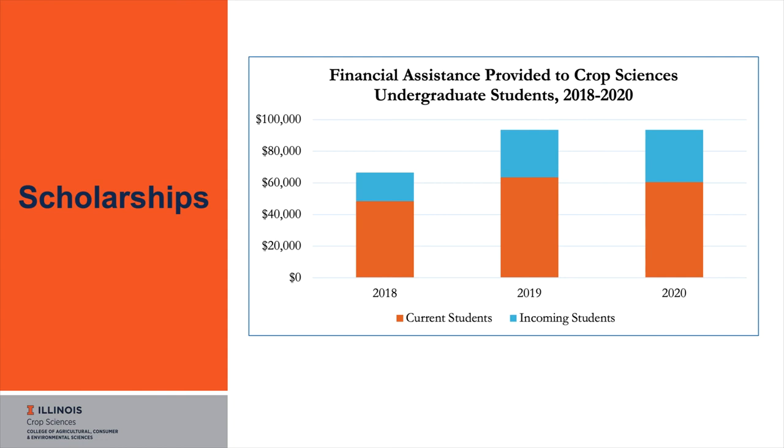One of the things that we're really proud about here in the Department of Crop Sciences are the scholarships that are available for our undergraduate students. So on the screen, you can see the difference that we have. We actually have scholarships for incoming students. So when you're offered admissions to the Department of Crop Sciences, we have scholarships devoted just for incoming students.